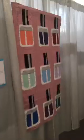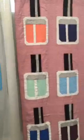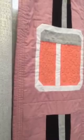Oh, look at this super cute nail polish quilt. This one is called Oh My Gosh Polish by Gabriella Grove. Isn't that so cute? She says she loves to do her nails different colors.